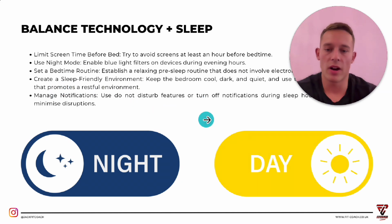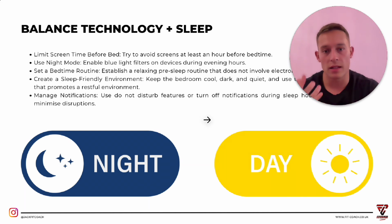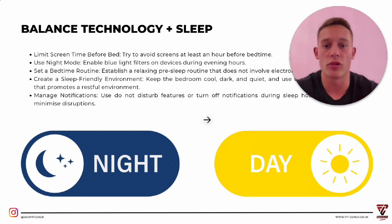Create a sleep-friendly environment. Think about your bed. Invest in a quality mattress, invest in quality pillows as well. Do you have a winter duvet and a summer duvet? Do you sleep with the fan on? Do you have blackout curtains, blackout blinds? Do you have a Lumi lamp? All of these things really do add up, and it can massively improve your quality of sleep. And sleep is seriously the number one underrated tool for fat loss, weight loss, muscle building, and overall longevity and health.